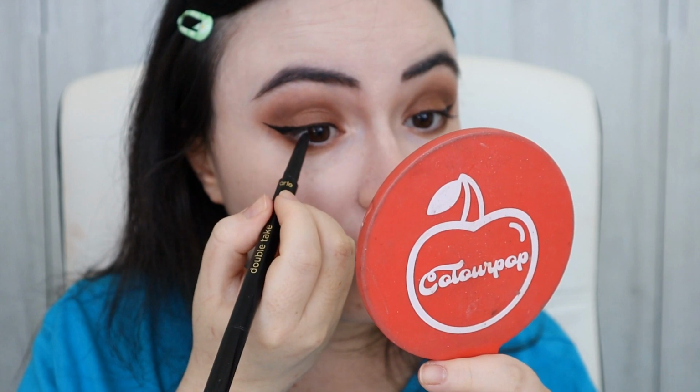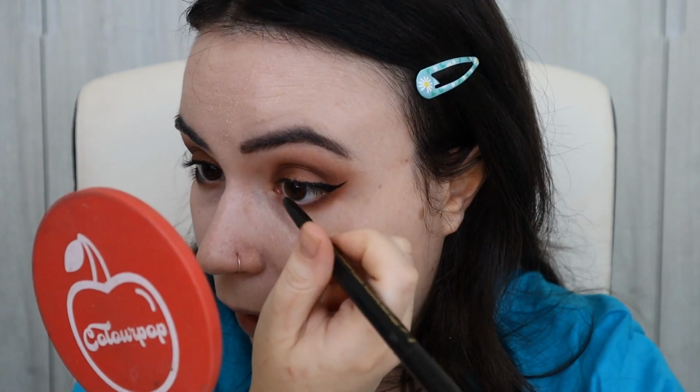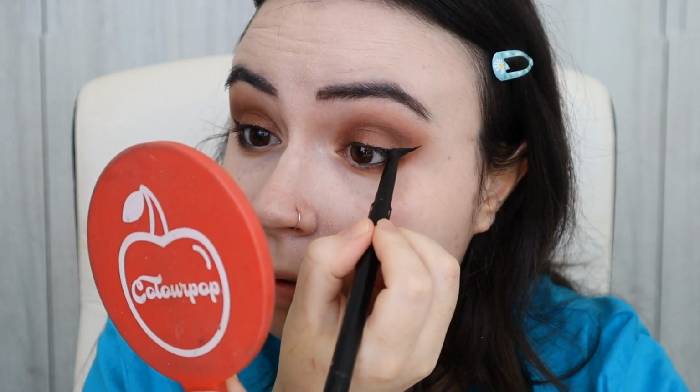My wings are a bit wonky today, but I am wonky today, so it's fine. This eyeliner was gifted to me from Sephora because I think I got to the black status here in Sephora UAE. They just gifted me this, and it's very handy because you have both a pencil and a liquid eyeliner. I like it. Will I be purchasing it again? No, because I don't spend over $20 for an eyeliner. That's just one thing I'm not willing to pay for.